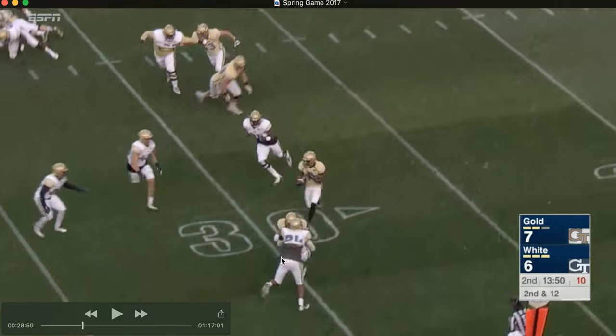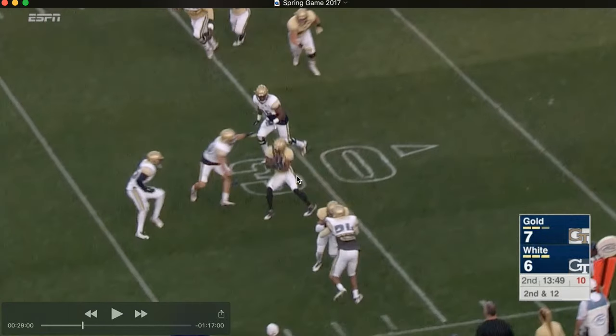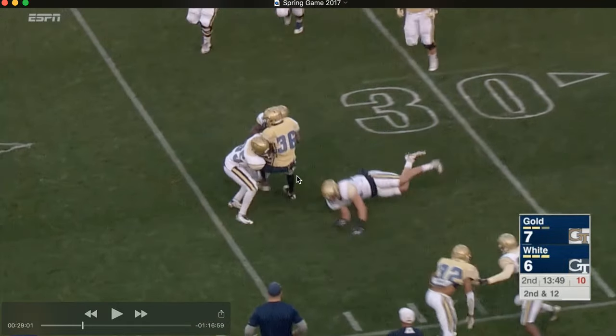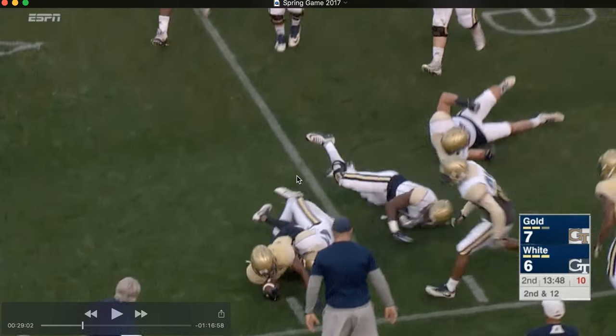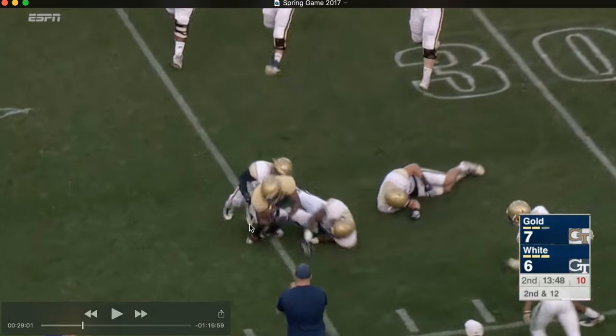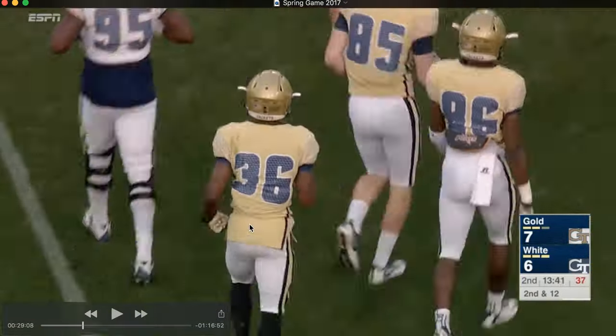Right here, we got a block going on. Good. Right here, we slow down. Trying to cut to the inside. Trying to get a little bit more. Ends up making about what he would have made if he would have went forward. You know, try to get to the outside right here. Ends up making some reasonable yards.